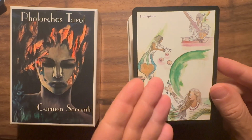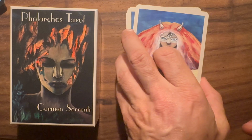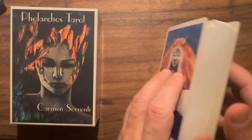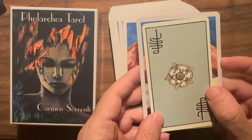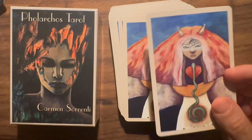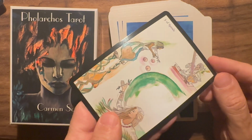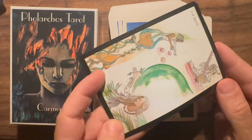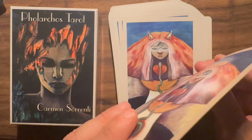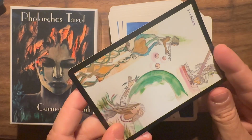I can say this is the three of spirals, which is the three of coins. She has different names for these cards, but let me show you. When it comes to size, they are bigger than your regular size, right? They're more like an oracle size card. When it comes to paper stock, this card stock is really not the best, you guys. So I think that's one of the things that keeps me away from this deck, is that I was expecting better card stock quality and I didn't really get that.